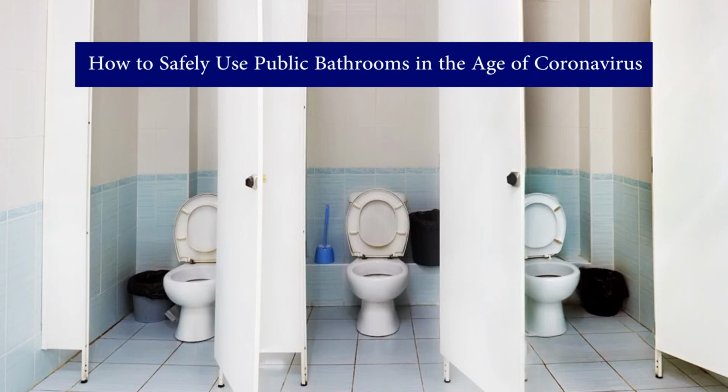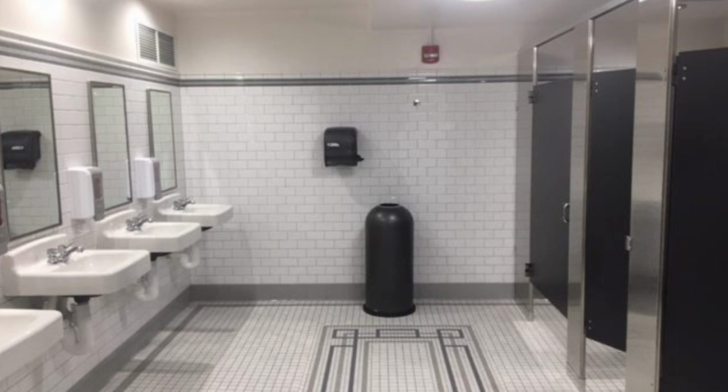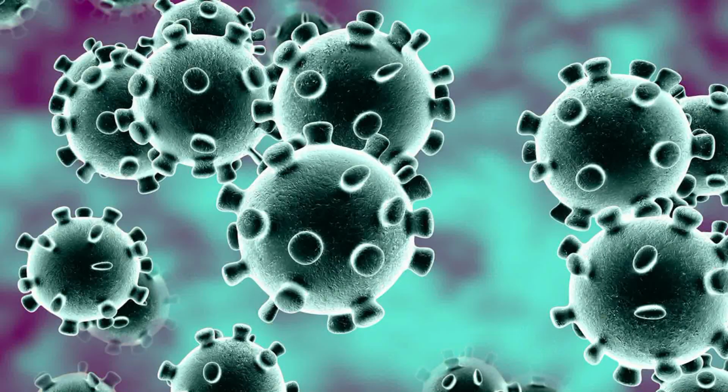How to safely use public bathrooms in the age of coronavirus. Could coronavirus particles be floating all over the public bathroom you have to use? If so, how could you be sure you won't be exposed?